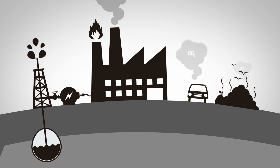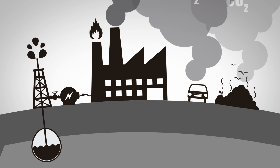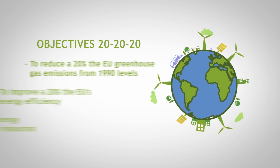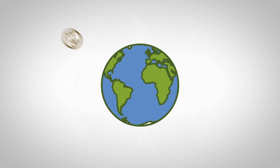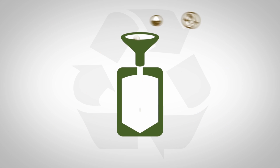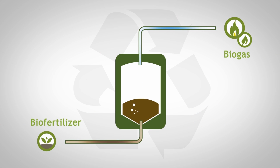The fight against climate change is one of the most difficult and immediate challenges facing today's society, requiring the establishment of measures in terms of climate change and energy in order to promote a sustainable and efficient low-carbon energy model. Anaerobic digestion is an efficient solution for the recycling of natural resources, but it is necessary to overcome current technical limitations to treat certain waste streams.